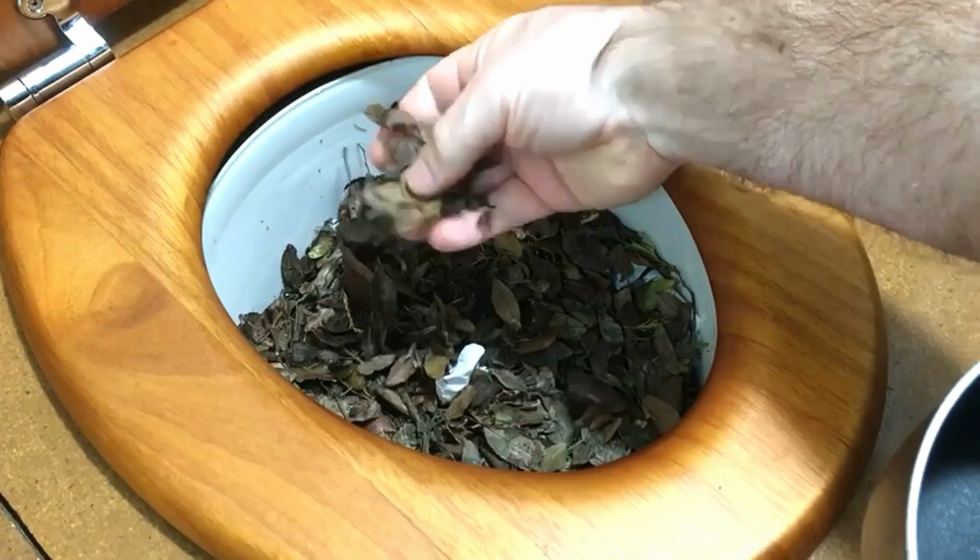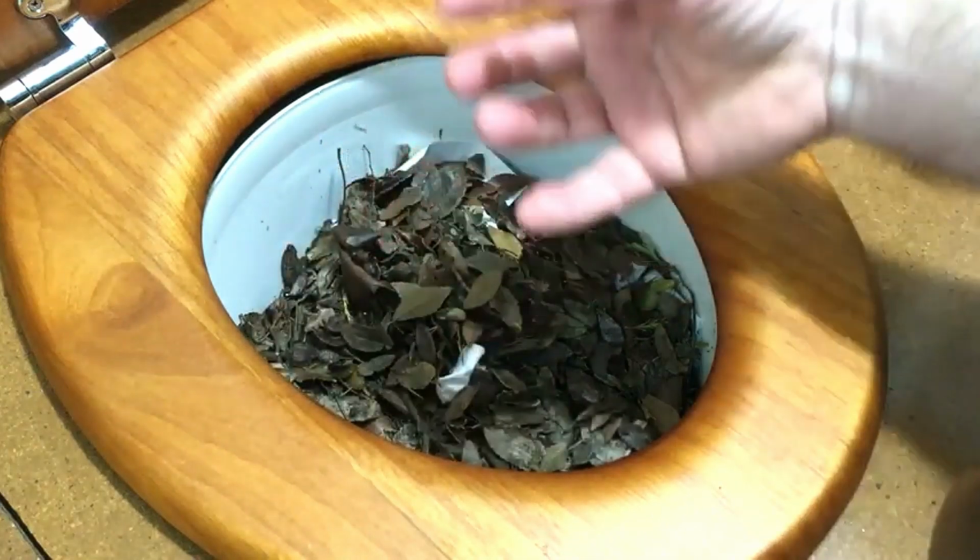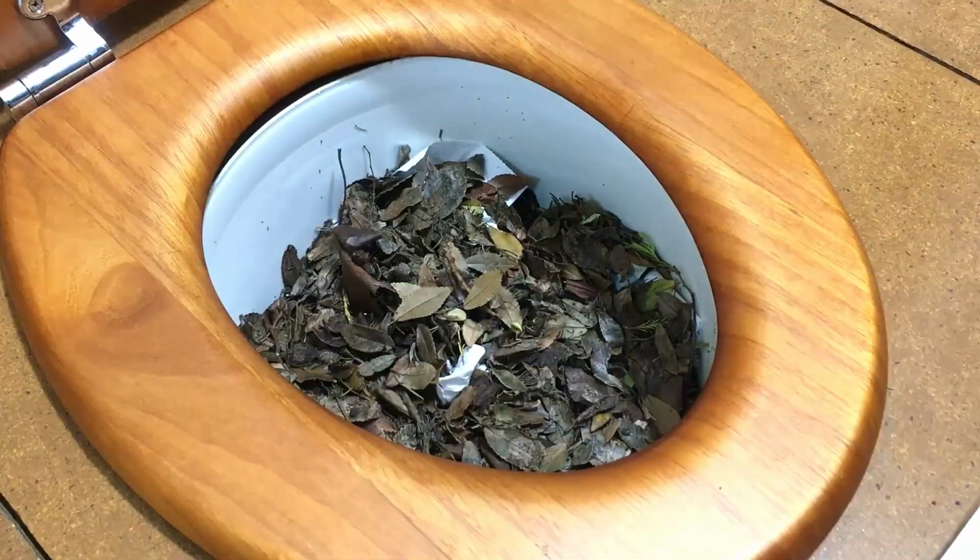Another way to dispose of waste is something called humanure. It is a way to compost your personal waste and turn it into a resource for your garden. I've made a few videos on humanure that you can check out up here. I've gone over everything you need to know about how to develop a humanure system and what it's like when it actually composts down and you put it out in the garden.